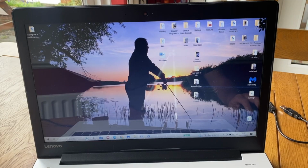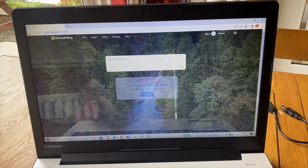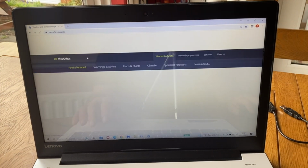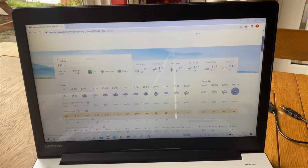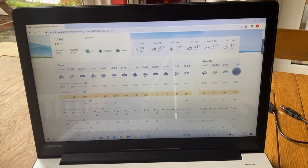Now, my bream session starts the day before. And what I do is I go onto my computer, I go on the Met Office website, and I simply find out which way the wind is blowing. There's very little else I can do about temperature, whether it's going to be cloudy, sunny, water temperature, atmospherics. But with wind direction, you can use that to your advantage, especially when you're fishing for bream.